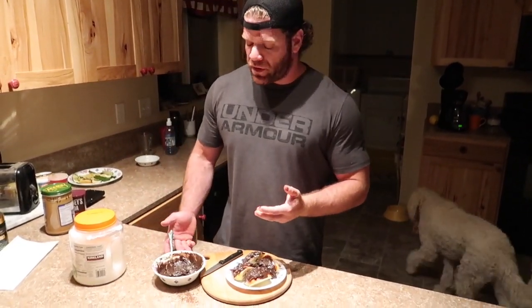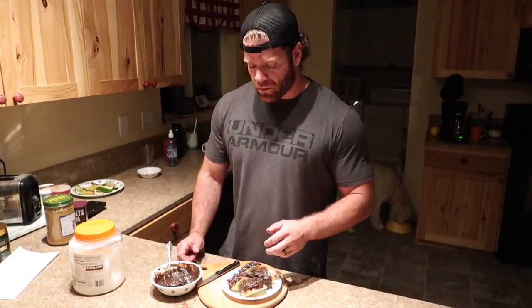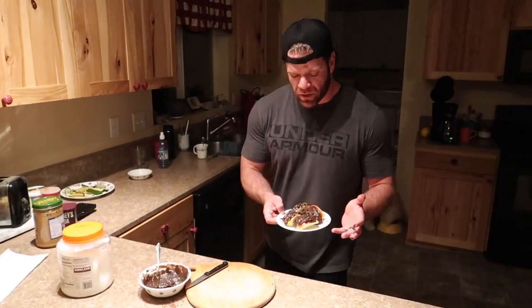So now what I'll do with the rest of this, because you can see there's still a lot more, is I can put this in the fridge, let it get hard, and then end up eating it as just little bars later, put it in my lunch or snack or something like that. So let's put this in the fridge now, and we'll see what it looks like in a little bit.